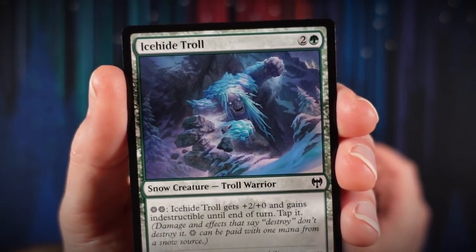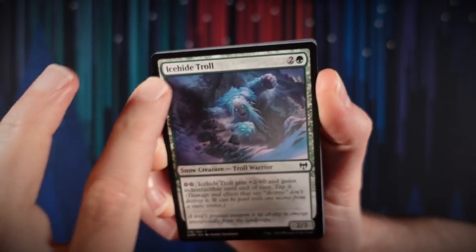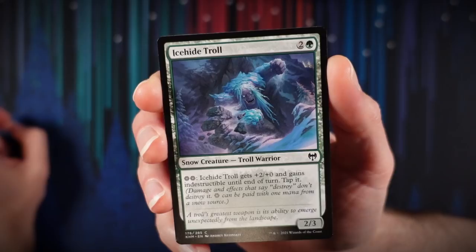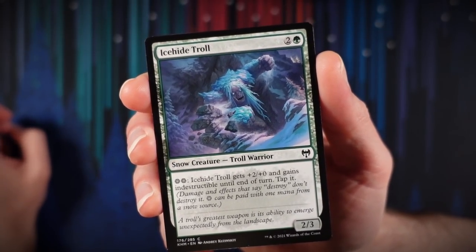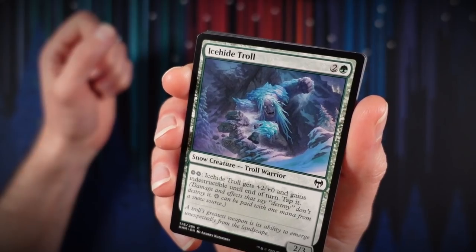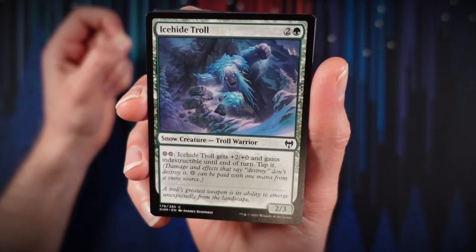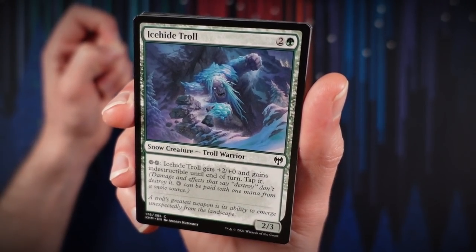An Ice-Eyed Troll. We've got another snow creature here. Troll warrior. I do appreciate that the card frames for the snow creatures are kind of snowy looking. The Ice-Eyed Troll is a green troll warrior. And for 2 snow mana, Ice-Eyed Troll gets +2/+0 and gains indestructible until end of turn. And then tap it. Okay. Damage and effects that say destroy, that's just indestructible. A troll's greatest weapon is its ability to emerge unexpectedly from the landscape. Spooky.